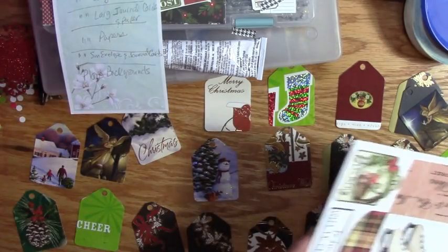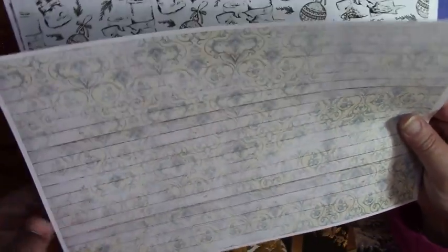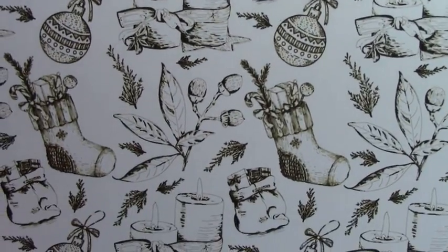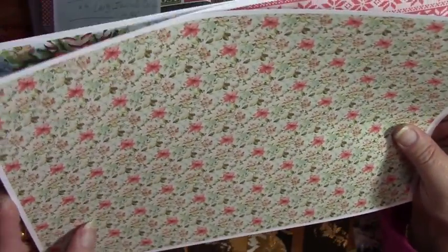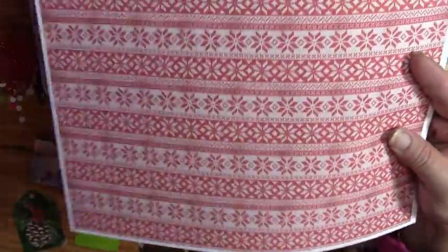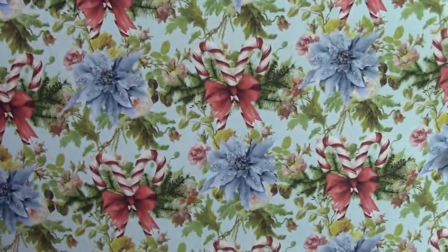Wait a minute, I missed one. Here it is. The coordinating papers. That's got a really soft damask pattern in the back. And it is lined, again journal pages. This is just very monochromatic, ooh, big word, but really cute. And it's brown, it's not black, and I really like that. And then this page has got the poinsettias and roses and a little touch of teal. Oh, isn't that just scrumptious? Big sweater. And then this is the candy canes.